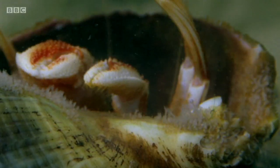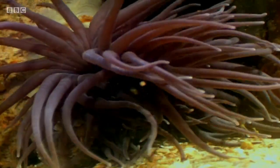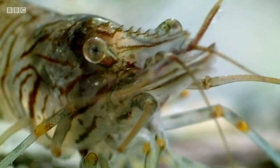Part the weeds on any rock pool, and you open the curtains onto a life and death drama that has been played out for hundreds of millions of years. Some of the creatures that live here have outlived the dinosaurs and have evolved truly extraordinary adaptations to survive. I want to show you how rock pool creatures have stood the test of time.